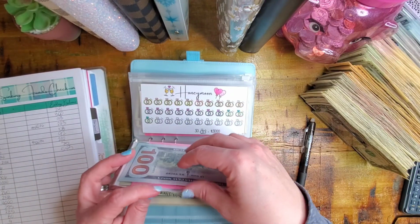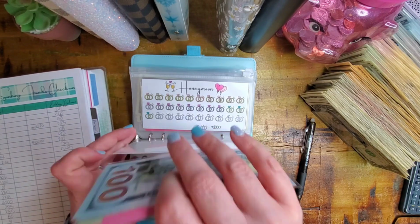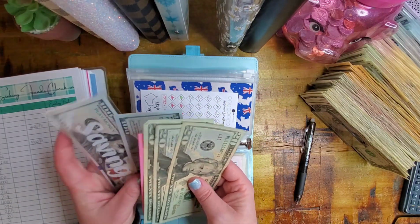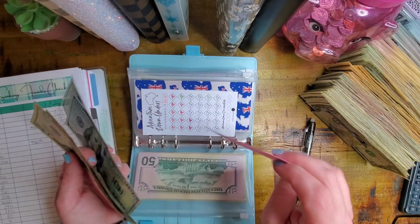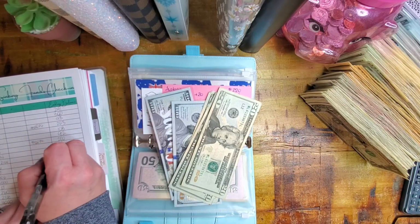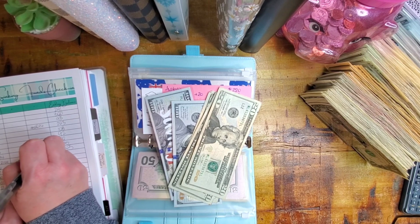Then we've got Australia. Let's check out. What do we have in Australia? I have no idea. Oh, I think I forgot to color in my tracker last time. Dang it anyway. So we've got 260. And we have a $100 placeholder.